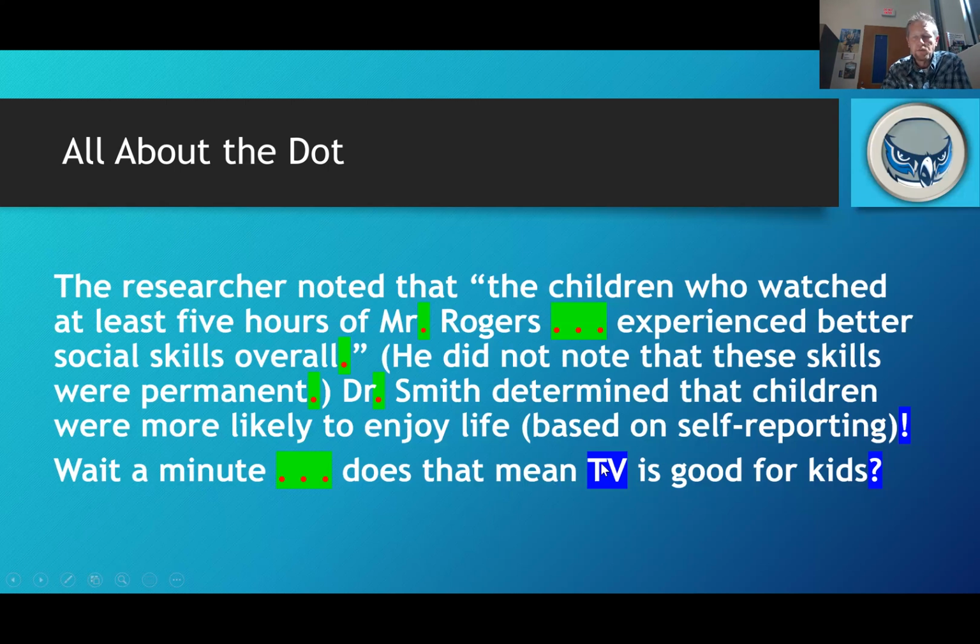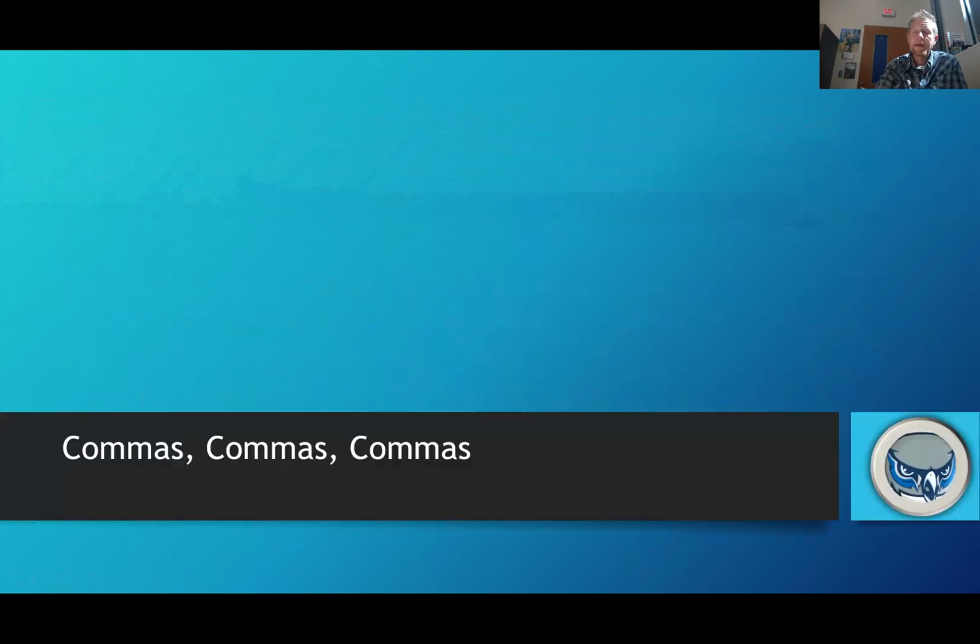And the final thing is, sometimes you have abbreviations that are so well known, they don't need periods. And TV is a good example. You don't need T.V. because it's an abbreviation for television, and it is such a well-known abbreviation that it has become its own word. And then finally, we have a question mark at the end, just showing you how to use the question mark, exclamation point, and period. All right, that's it for periods.